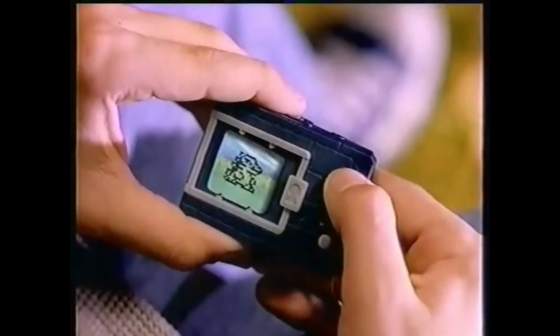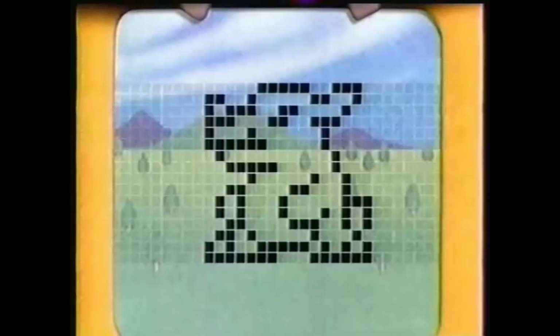That's less than the amount of screen real estate you'd get from a Tamagotchi. Or if you prefer, a Digimon. I'm contractually obligated to mention Digimon as much as possible, so... Oh, there it is.